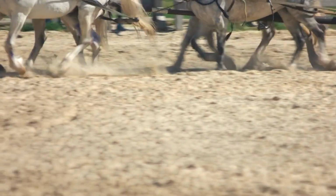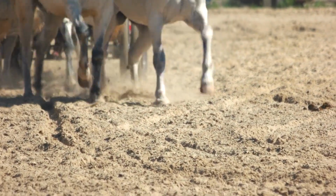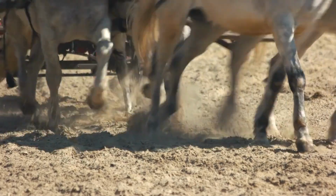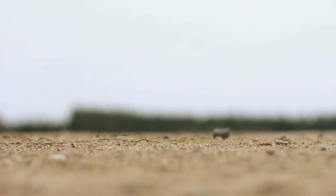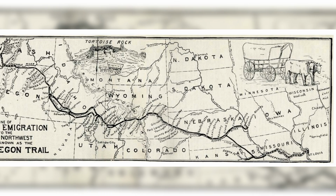Oxen, mules, or horses pulled these wagons day after day, raising thick clouds of dust that coated everything and everyone. Hooves pounded the ground with a dull thunder, and the wagon wheels themselves often needed repairs due to rocks and ruts. If an axle broke, the entire caravan might halt for half a day while someone with minimal carpentry skills tried to fix it. People quickly realized that space inside the wagon was more precious than gold.